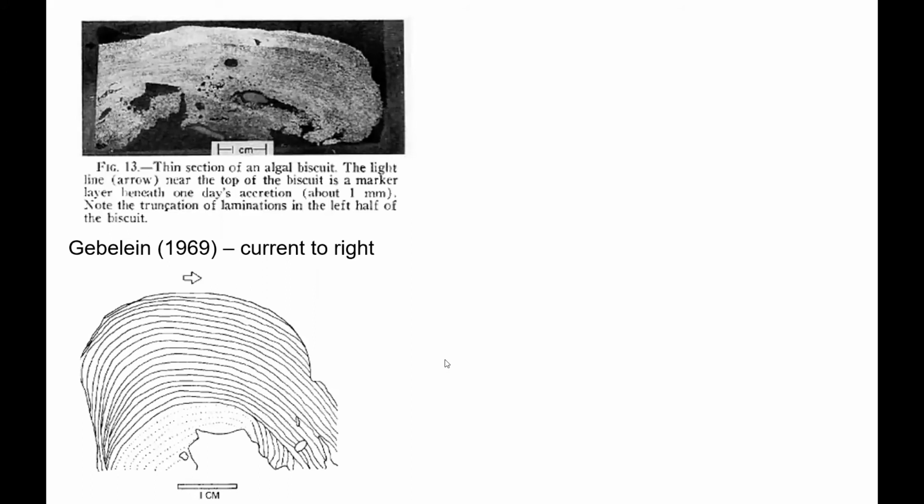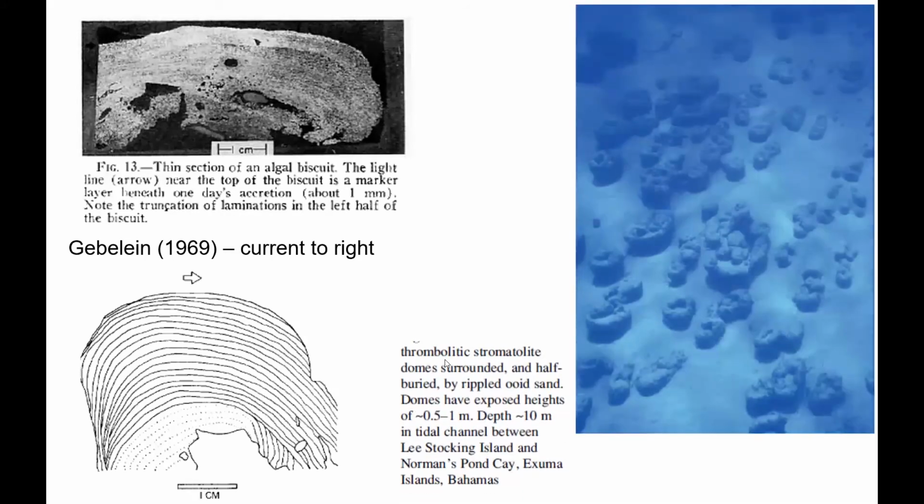But then people started discovering subtidal ones. And here we've got an example of one by Conrad Neumann showing stromatolites growing in current swept areas of the subtidal zone between islands in Bermuda. And then here's another example. This is from the Bahamas. It's at 10 meters depth in a tidal channel between two islands in the Bahamas. And these are actually thrombolites, rather than stromatolites. They're still microbial structures like this, and they're quite happily growing in subtidal settings.